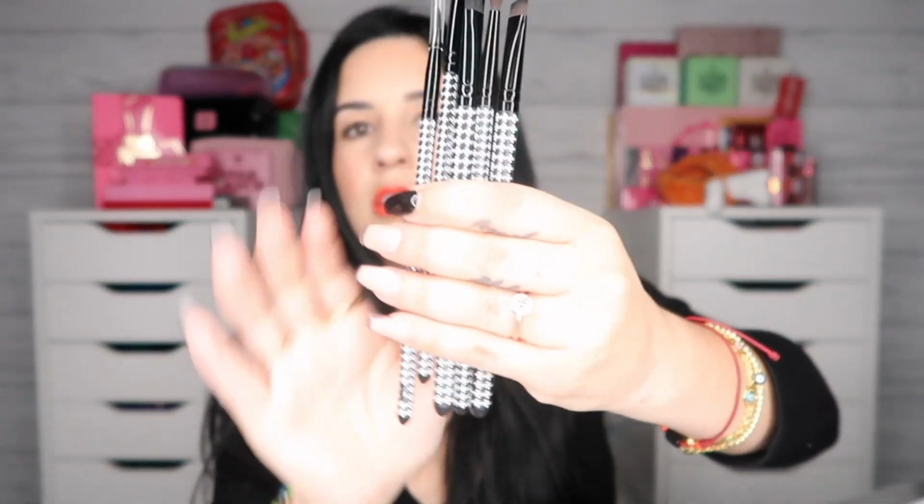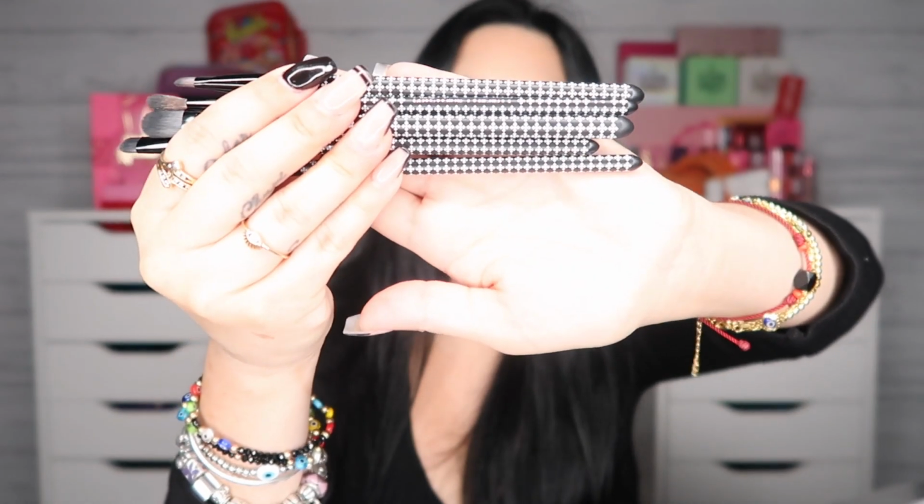Next thing I got was another brush set. This is Lovecraft Beauty. It comes in a little packaging like this, and it comes with 5 brushes. They're very beautiful. They have a black and white design. I love this set. These are for the eyes, as you can tell: a blending brush, a shader brush, a liner brush. So these are for the face, and these are for the eyes. And then I have the little card, which says Pretty Wicked, October 2021, and it gives you the little information and stuff like that.